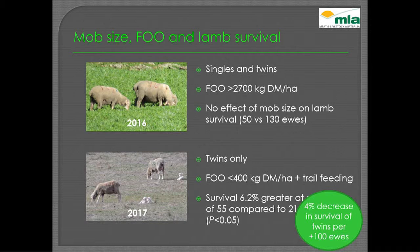And that effect of mob size on lamb survival last year was equivalent to a 4% decrease in survival of lambs for each extra 100 ewes in the mob. So it's a bit higher than we saw from our national project, and again indicates that there may be something to do with the food or seasonal conditions.